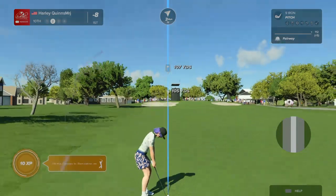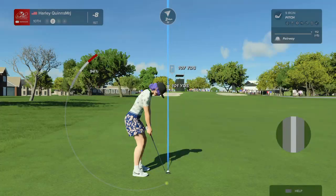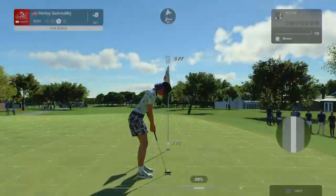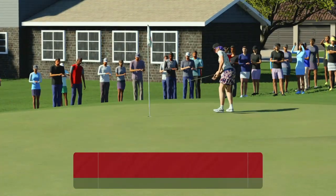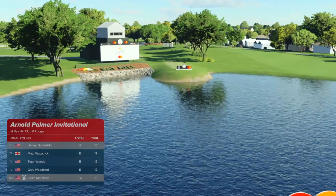That's tiny. What's she facing with this shot, Henny? This one, well, she's looking at about 105 yards. Choosing the 9-iron here. Outstanding shot. High quality. Beautiful shot. Our current leader now enjoying a 9-stroke lead.